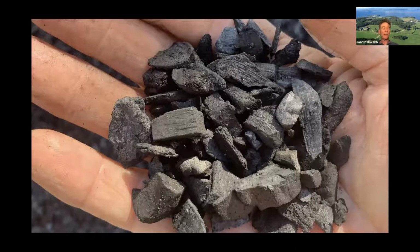This is a close-up of the biochar. You can see that the chunks are significantly smaller than the chunks that were coming out of the retort, but it's not super fine, not dusty at all.